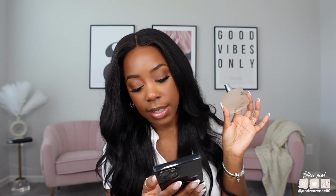Ooh. Oh, this is pretty. I feel like this is sweeter though. It's sweeter than, this is so pretty. Okay, so this is a fruity floral. The top notes are Anjou pear. Did I say that right? Anjou pear. Orange zest essential oil.